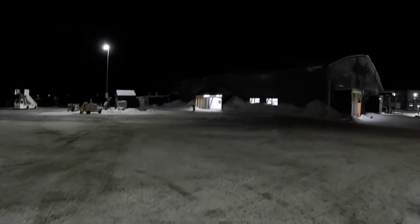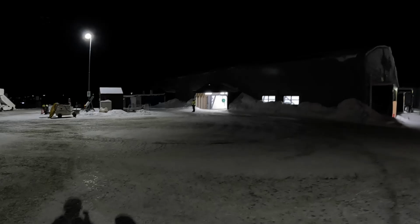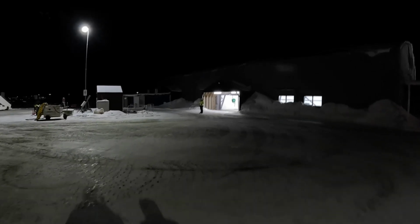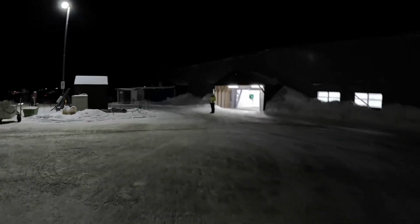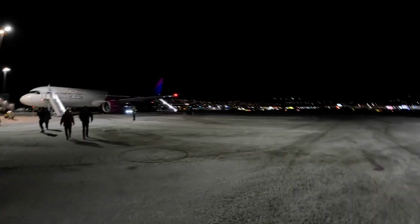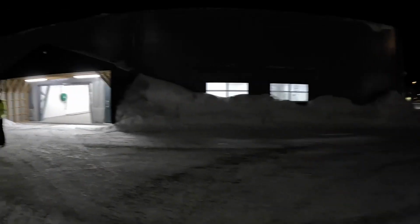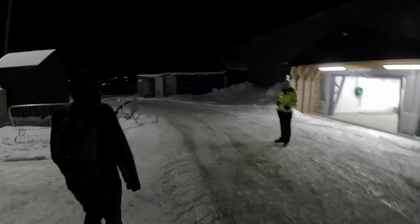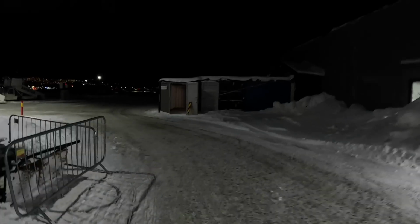We have got off the plane. We're now in Tromso. We saw the Northern Lights on the way over, although they were quite dim, so the videos were pretty rubbish, so we won't be showing them. But yeah, we're now walking through Tromso and it is very nice and very snowy. And we're going to go to the hotel now and then head to the front of the fjord, which is quite near where we are staying.